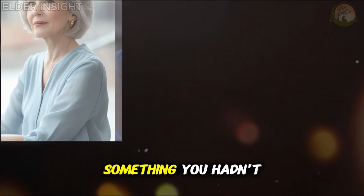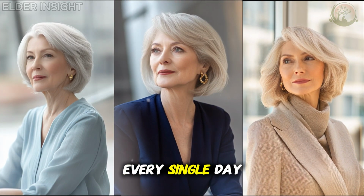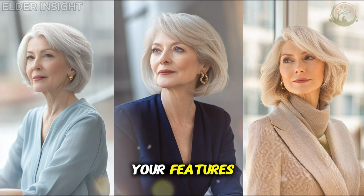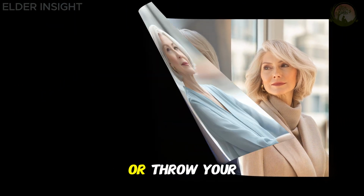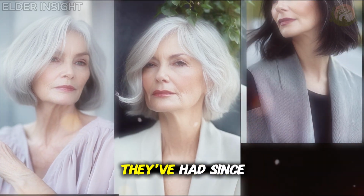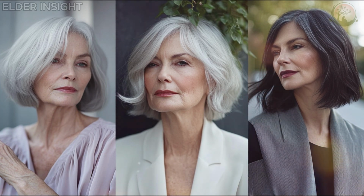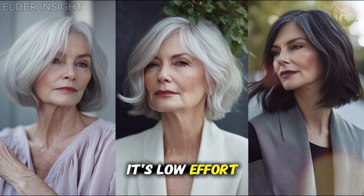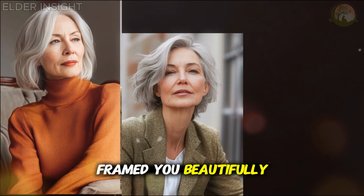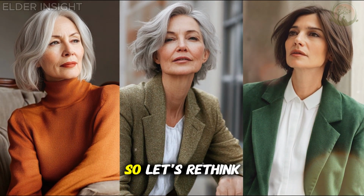Now let's talk about something you haven't changed in years, but it might be working against your face every single day. Your part, that little line on your scalp, it can lift your features, soften sharp angles, or throw your whole look off balance. Here's what I see too often. Someone gets stuck in the part they've had since 2005. Maybe a deep side part they always thought looked dramatic, or a dead center part because it's low effort. But your face changes, your bone structure shifts, and what once framed you beautifully may now be exaggerating the very things you'd rather soften. So let's rethink that.